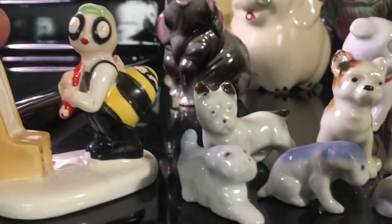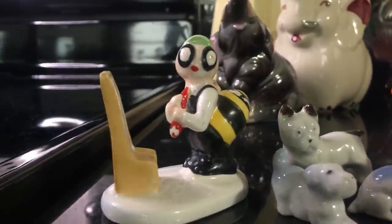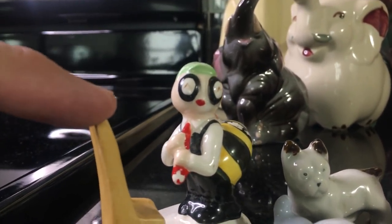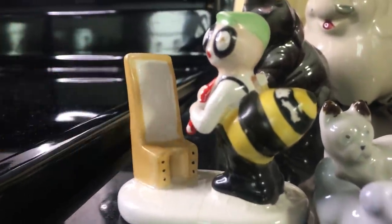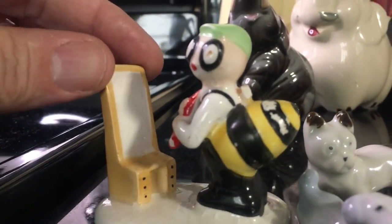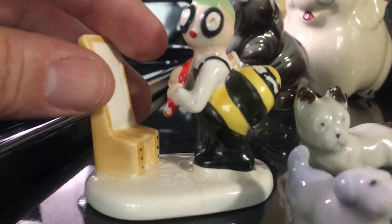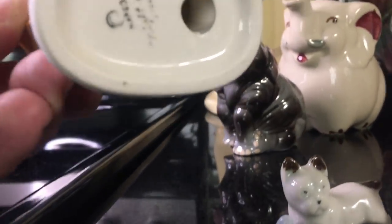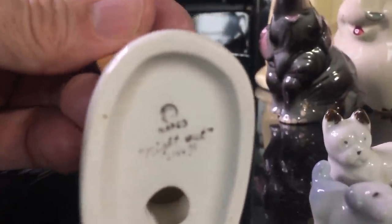Now, this right here, I don't know who thought this up, but hats off, because is this adorable or what? It is a bumblebee putting on his necktie in front of his vanity. So this is the mirror, and here's the little vanity, and we can see him adjusting his necktie in the mirror. There's a hairline crack in the base, not a big deal. And it does say Japan something underneath. Oh, it says night out in quotes. Can you see that?